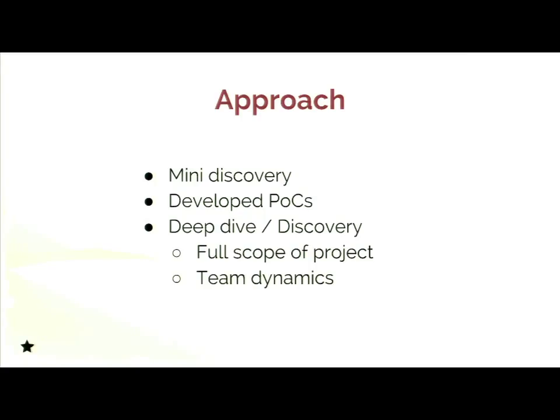So the approach we took was, I'm sorry, this is your slide. My bad. So Acquia and Mediacurrent came to the table. We did a little series of mini discoveries, which in this context you might call a series of lightning talks.